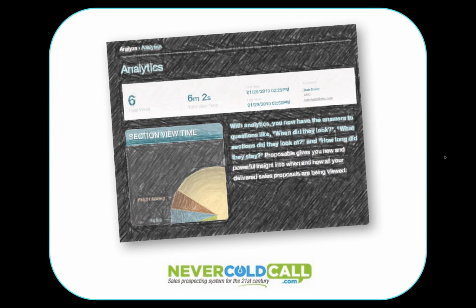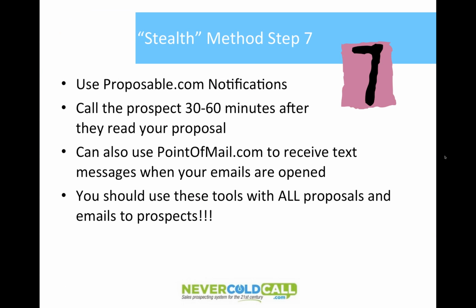On other areas of the program, you can also see how many times it was forwarded. And by the way, if your proposal is being forwarded to other people in the organization, that's a big flag to you that they want to buy. Your contact, whether it's the CEO, whether it's an office manager, they're forwarding it along. They're saying, we need to look at this, because if they're not interested, they're not going to forward it to other people. So it's a really, really powerful tool.